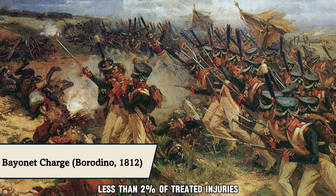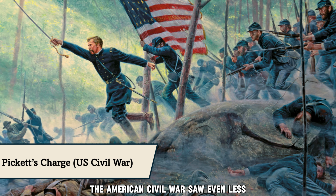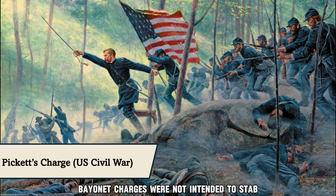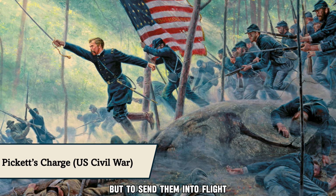Less than 2% of treated injuries throughout the Napoleonic Wars were caused by bayonets. The American Civil War saw even less, around 1% of bayonet-related wounds. Bayonet charges were not intended to stab and kill as many enemies as possible, but to send them into flight.